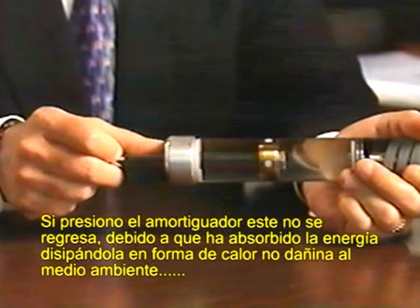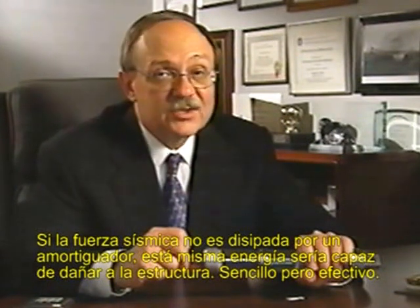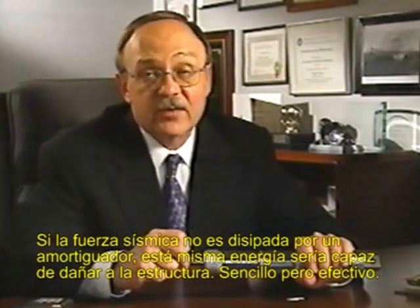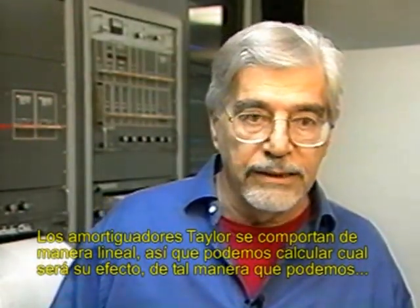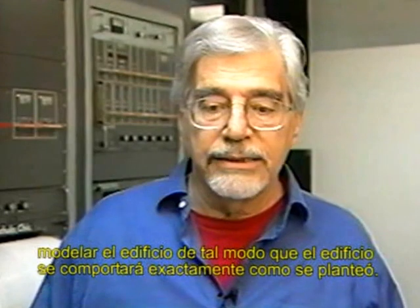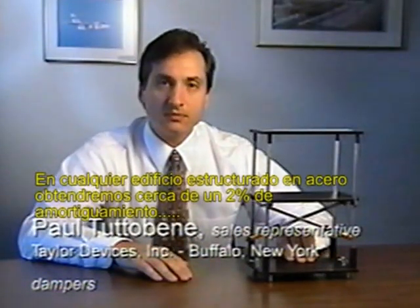Because the damper is absorbing the energy, it is harmlessly dissipated to the environment as a small amount of heat after the earthquake has passed. If that energy had not been removed by the damper, that same energy would now be damaging the building structure. Simple, yet effective. Taylor dampers have a linear behavior, so you can actually compute what the effect is going to be. You can design the building in such a way that the building will perform exactly as you want it to perform. In any steel building, you're going to get about 2% of damping.